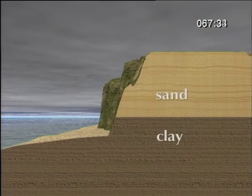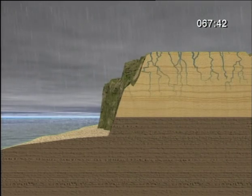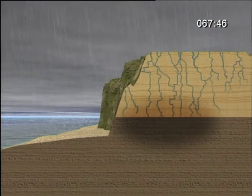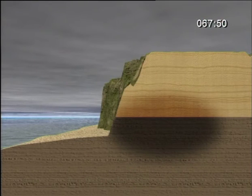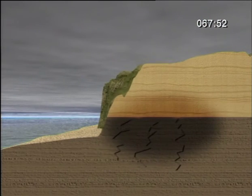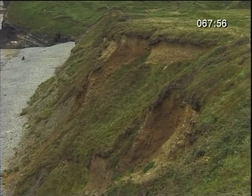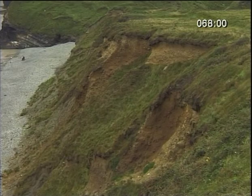The sand layer is permeable, but the clay layer isn't. When it rains, the water soaks through the top material, but it just collects in the clay below. As the base of the cliff gets waterlogged, it becomes unstable and collapses. Eventually, the debris on the beach is swept away by the sea, leaving the cliff exposed once more.